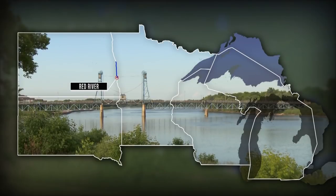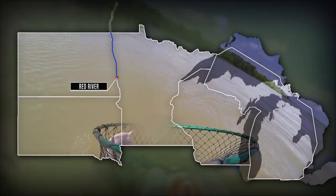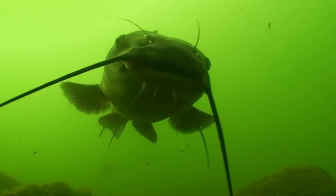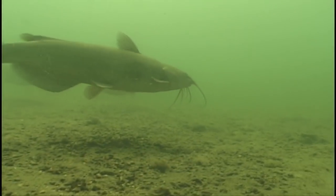We have the Red River of Minnesota that goes on the Minnesota, North Dakota, South Dakota border into Manitoba, Selkirk, and ultimately into Lake Winnipeg. It's probably some of the finest big channel catfish in North America. And then throughout Minnesota, Wisconsin, Iowa, there's some fabulous catfishing rivers all throughout the Midwest for big, big channels, as well as some pretty big flatheads too. We get some good flatheads.